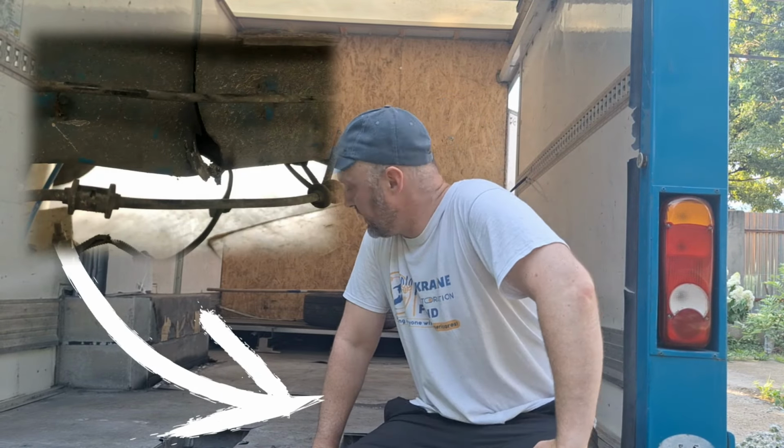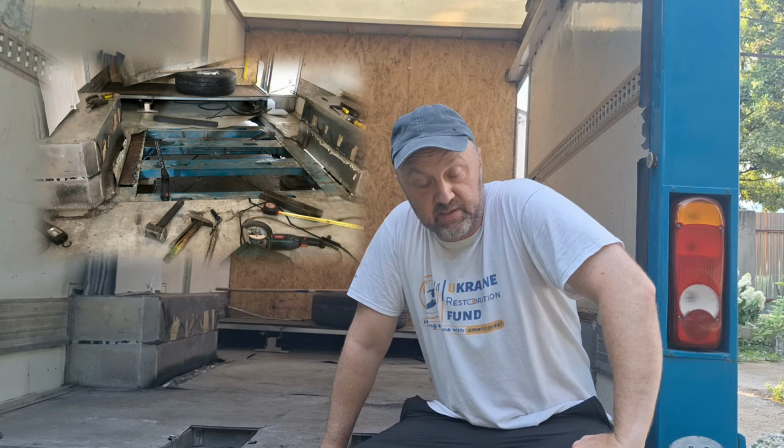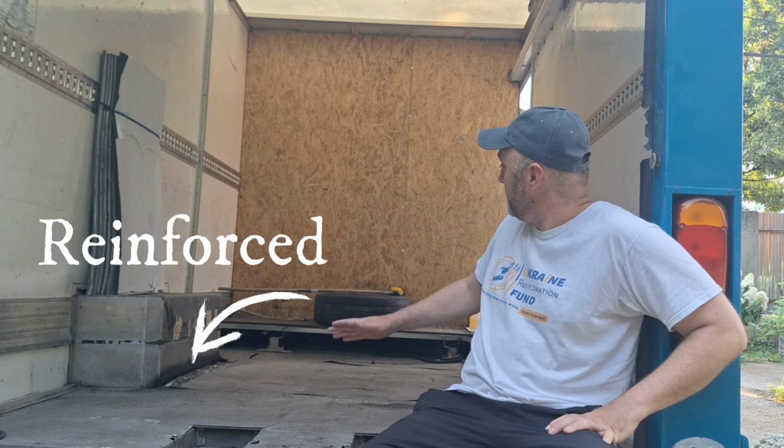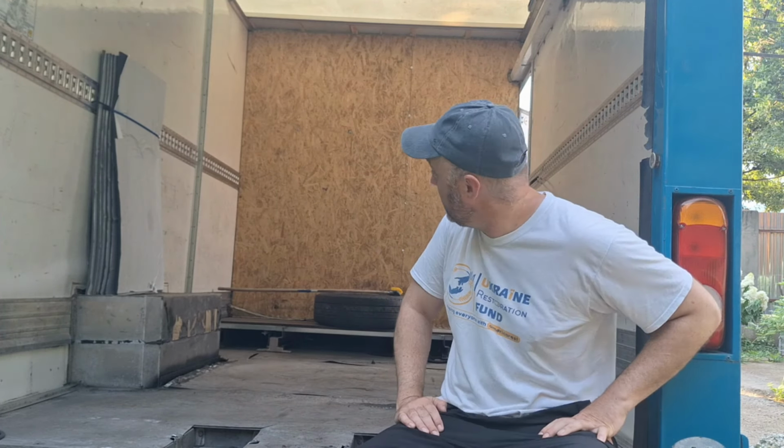Finally got the truck back from the welders, and they reinforced the frame, so we shouldn't have any problems with that. And the other mechanic is on vacation this week, so I've got a couple of days to do some work before I have to take it back to the mechanics next Monday or Tuesday, or maybe later if they don't have the parts yet. But in the meantime, the first step is to take out this sleeper carriage thing.